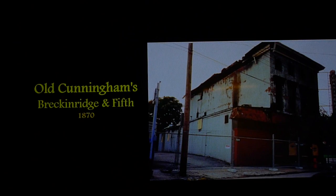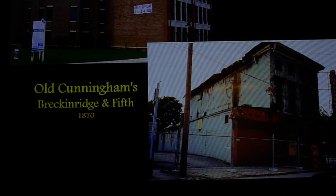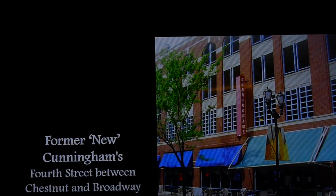Cunningham's Restaurant in downtown Louisville. Now it's this. It's an apartment complex. They also built a Cunningham's in downtown.